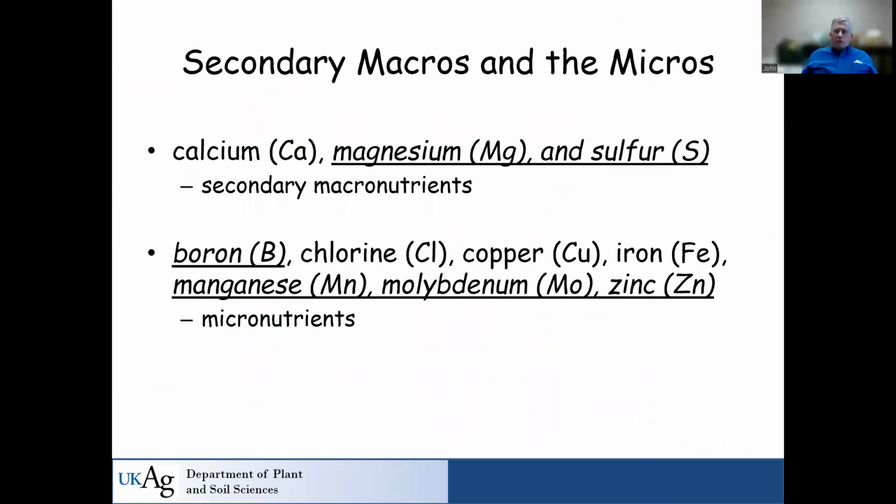Now, the major thing we're going to be talking about this evening is secondary macronutrients and the micronutrients.